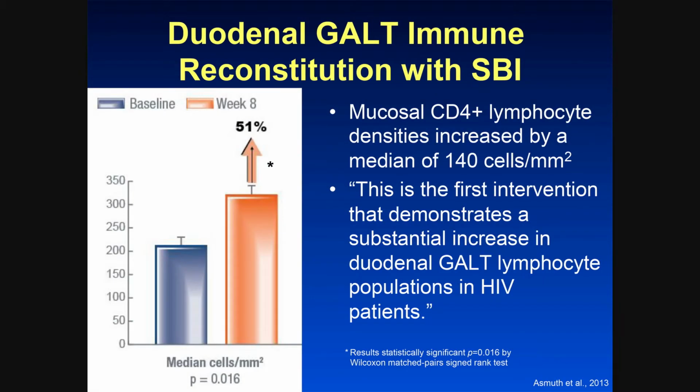So somewhat of a summary. Here's baseline, here's week 8. This is duodenal biopsy data. The CD4 lymphocyte densities increased in these patients. You can see the increase over here. And at the time that this study was done, and perhaps this is still true, this is the first intervention that demonstrates a substantial increase in duodenal GALT lymphocyte populations in HIV patients. So this is why this is so interesting, because it actually made changes that you could see biochemically and on biopsy in these patients, which other interventions had not done.